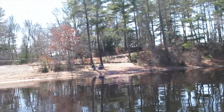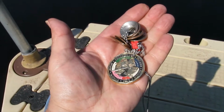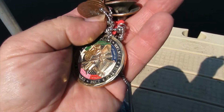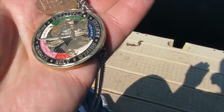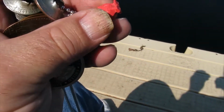And I particularly like, I'm a little superstitious when it comes to fishing, so little knickknacks to help me give confidence. And this here is my ultimate good luck charm. I take it with me everywhere, hunting and fishing. Bullet holes through the quarters, and just little knickknacks that give me confidence. This works every time for me, it seems.